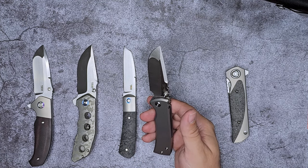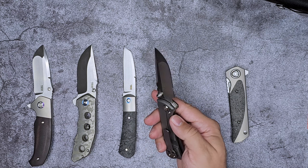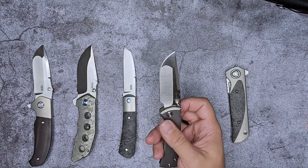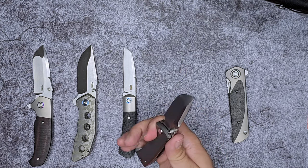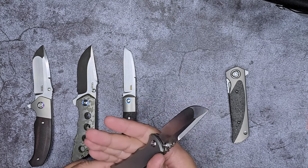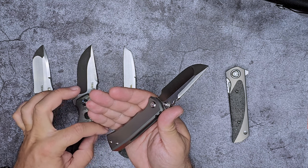And this is the Chaves, is it the Redención Street, I think? The 229 is identical to this, but it's a very, very large knife. The size of this one is perfect for me. Again, I wear large gloves, and I like a knife where when I put it in my hand, I don't end up with a whole bunch of scale hanging off the back.